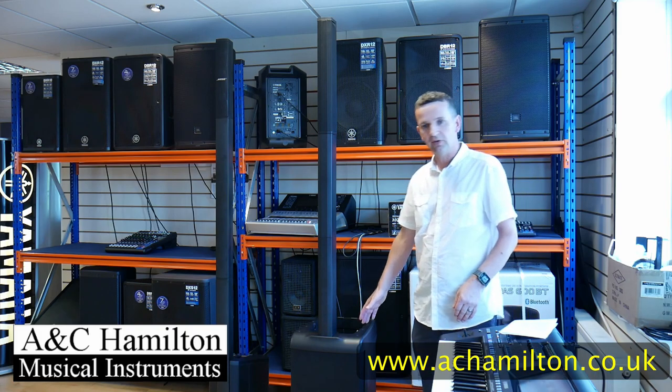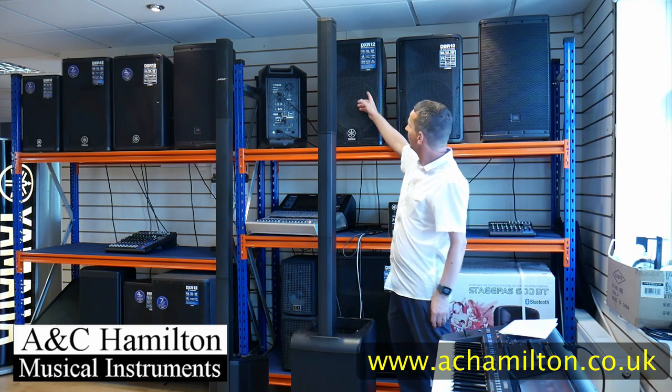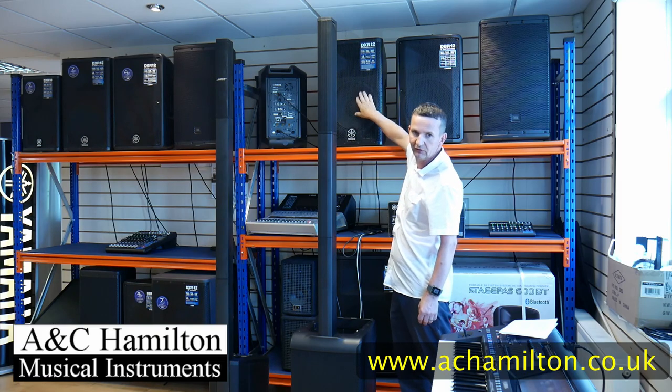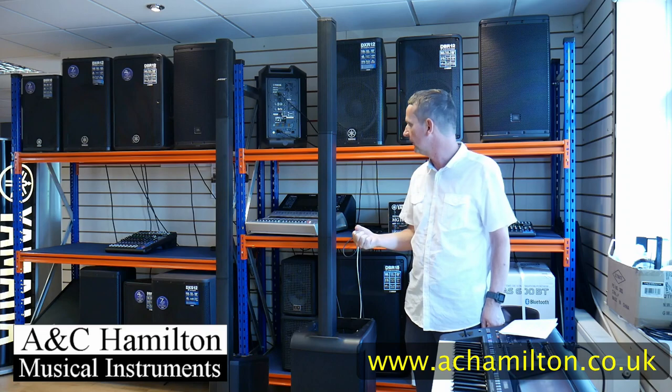So this gives you the separation when you compare it to a conventional speaker, where all of the frequencies are trying to come out of one speaker. You don't get that separation. It just gives you a really nice, pleasing sound.